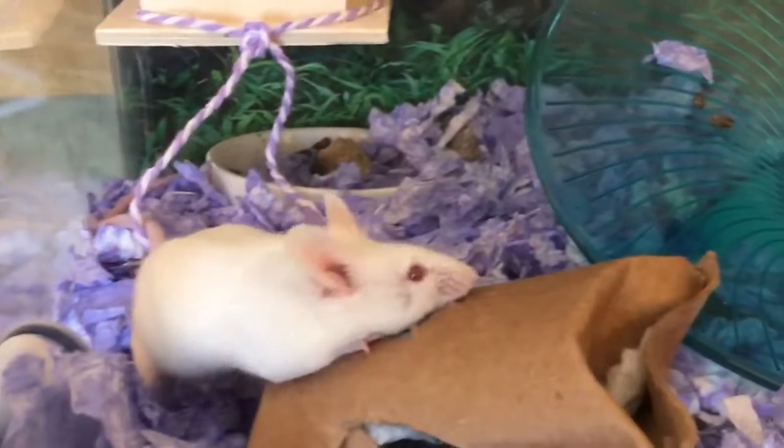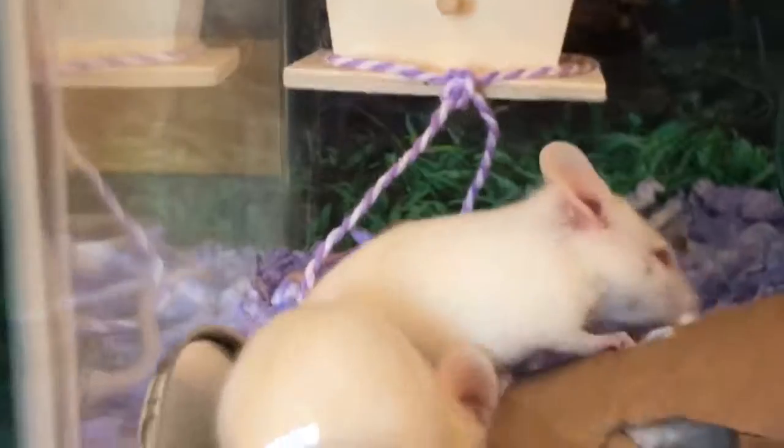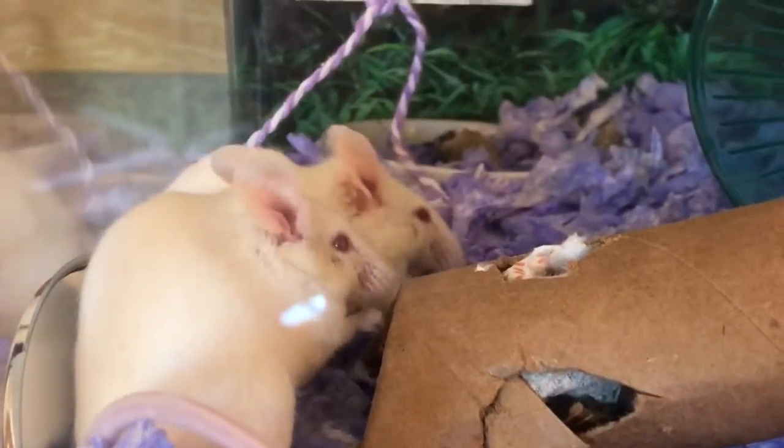And I hear someone in the back munching. Let's see if we can see the one back here. Right about here. It's hard to get that angle. Can't quite get it, but I can see him back there. That's pretty fun, isn't it?